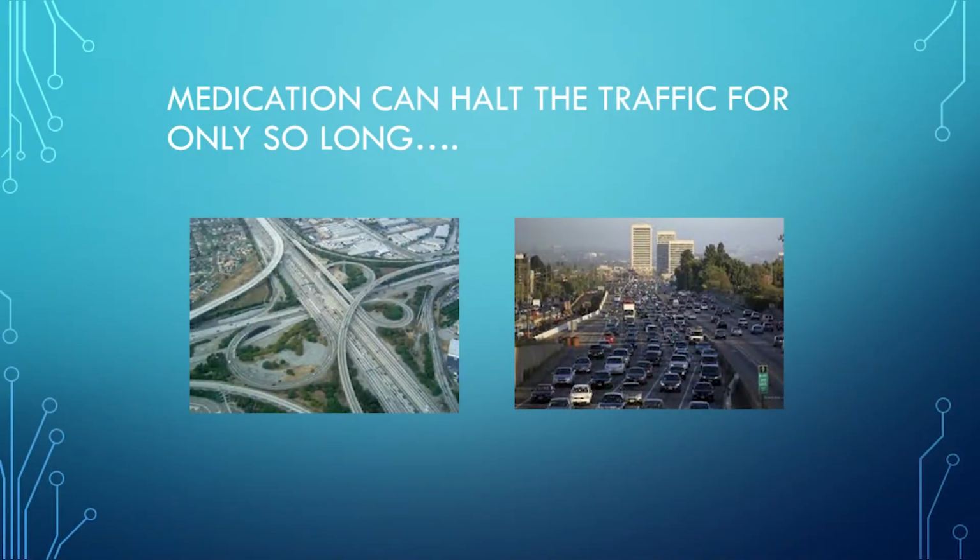And I think the reason is, as I said, the cancer's continuing to evolve. So medication can't halt the traffic for too long. Just as the highway gets jammed up, if there's a block at one point, the cancer's going to go off a different exit ramp and carry on its way. So medication, I don't think, by itself is the answer.